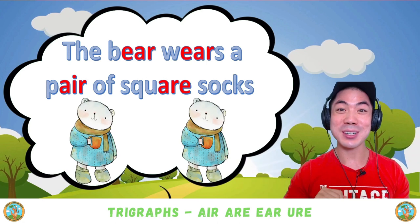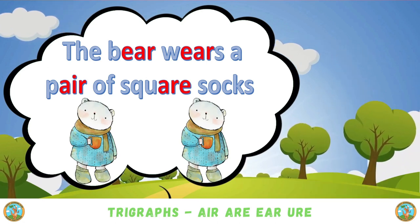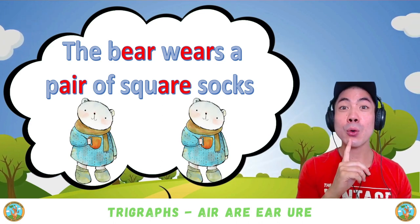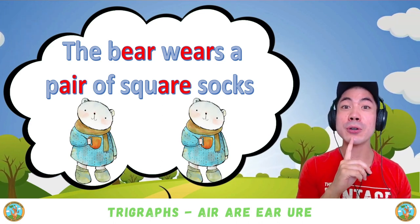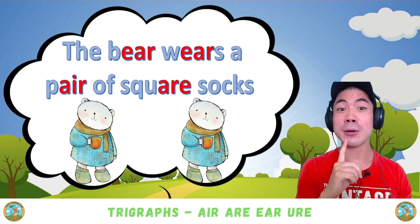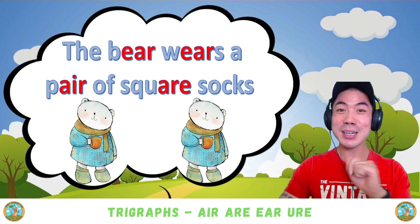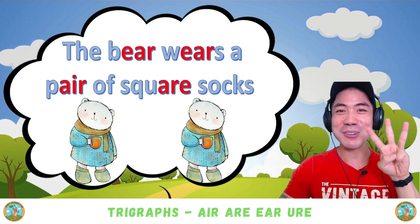Try to read this one. I'll give you a moment. The bear wears a pair of square socks. Very good. The bear wears a pair of square socks. Nice. This one was tricky, but if you can do this, that means you're ready for level 3.